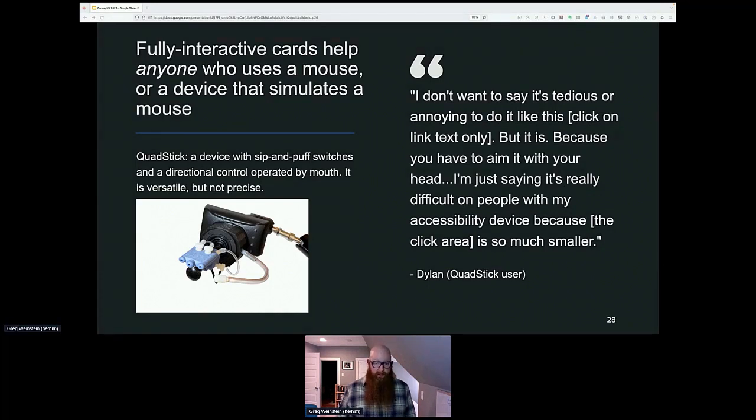And this applies to a lot of people as well. We saw something similar with people who might have hand tremors and have difficulty with precision when they use a mouse, things like that. There's a lot of reasons why cards need to be fully interactive. And this is a great example of inclusive design as well, because we found this problem in relation to magnification users specifically. But the more we dig and the more we research and the more we understand, the clearer it becomes that this is a pattern that will benefit a very large number of users.